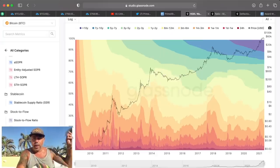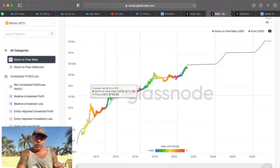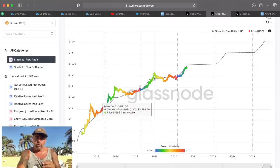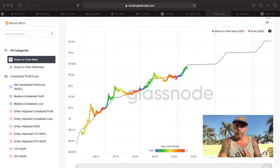Let's jump into the next chart. Another cool chart. Of course, you know this one. This is the stock to flow ratio. Just look to the left. When you are in doubt, always look to the left on the chart so that you understand what is happening. I will put my face there again.